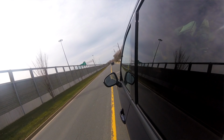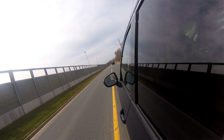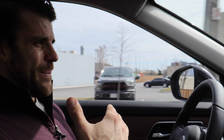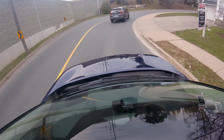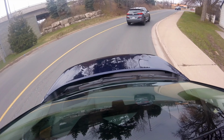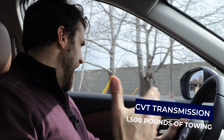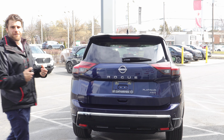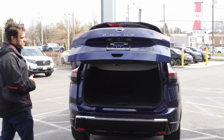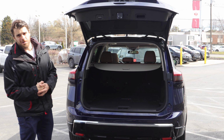Typically, when I get behind the wheel of a turbo, I know it's a turbo just by how it sounds and how it drives, and it does feel like that. But certainly the pickup and the acceleration is phenomenal here, and that was one thing that the previous models lacked. It does have the CVT transmission and 1,500 pounds of towing. Now look at this. You do have the foot motion activated lift gate, so you just need to wave your foot under there and it's going to open and close the trunk.